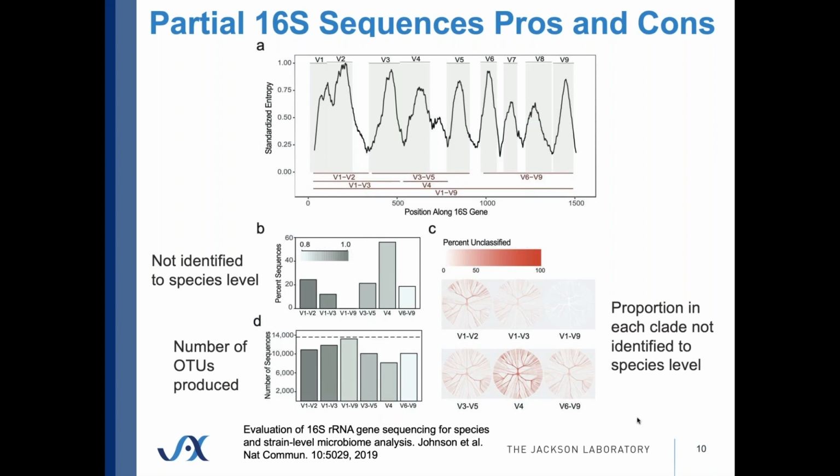And then in D, for those of you who are OTU producers, we took each of these sets of sequences and ran them through a standard OTU production pipeline to ask how many OTUs we would get, given that there should be 14,000 sequences. For the full-length one, we got almost the right number of OTUs. Again, for V4, we got the fewest OTUs. So this was our attempt to be rigorous and show that it really is worth putting the effort into full-length sequences. Here's what you get over using the other methods. And if it's valuable to you, this gives you a way to do the cost-benefit analysis.